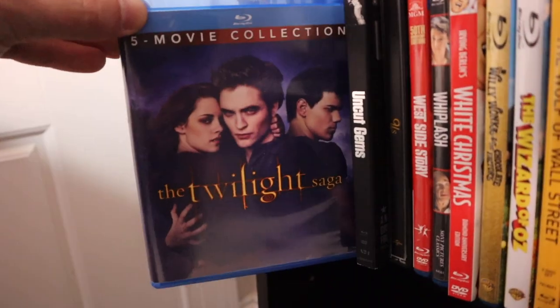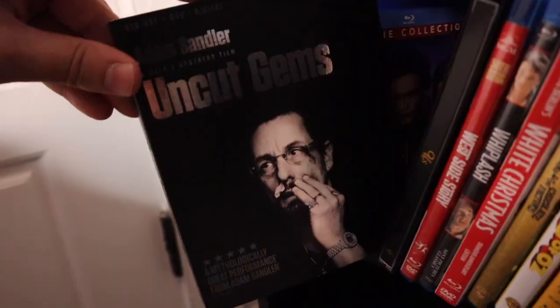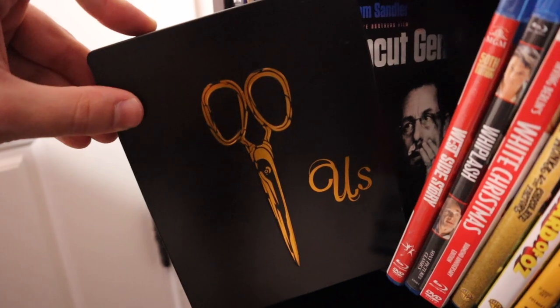The Twilight Saga. Some of these movies are so bad, they're good. I watched them with my girlfriend. It's like guilty pleasure entertainment. Uncut Gems. A heart attack. Us. I actually prefer this over Nope, and that Steelbook is so clean.